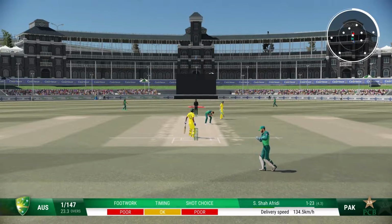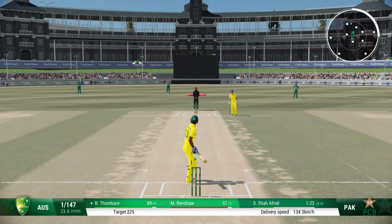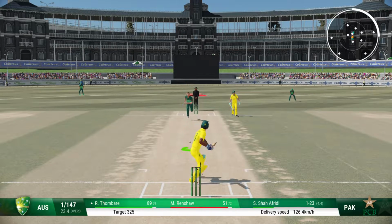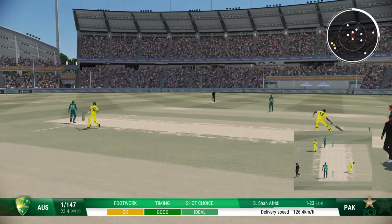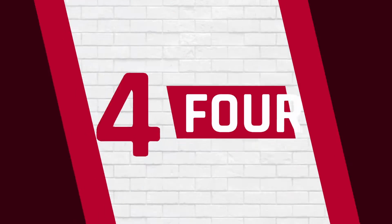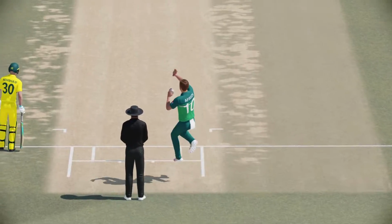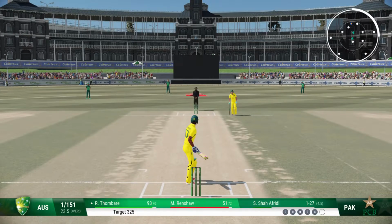Drives and misses everything. The bowling's too good though. Great line and length. Beats the edge. Really good shot there. Found the middle of the bat. Great timing. Lovely front foot shot that's raced to the boundary. Rowe has got the big shot away this over.